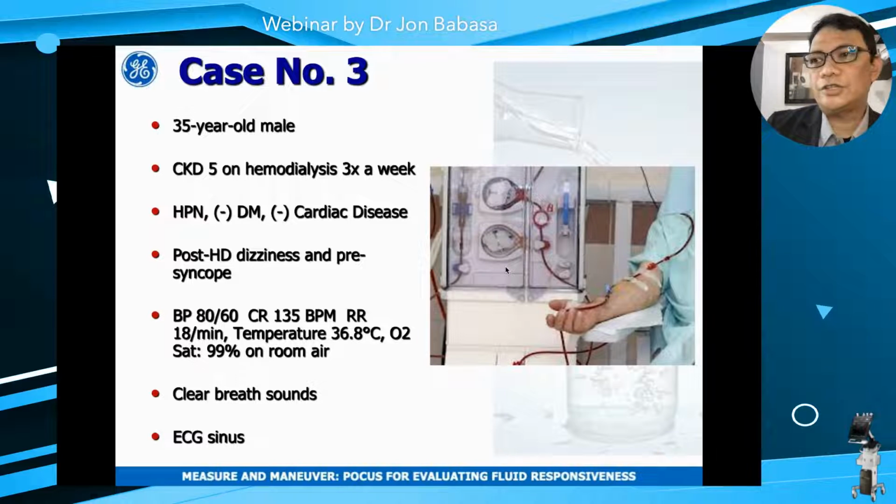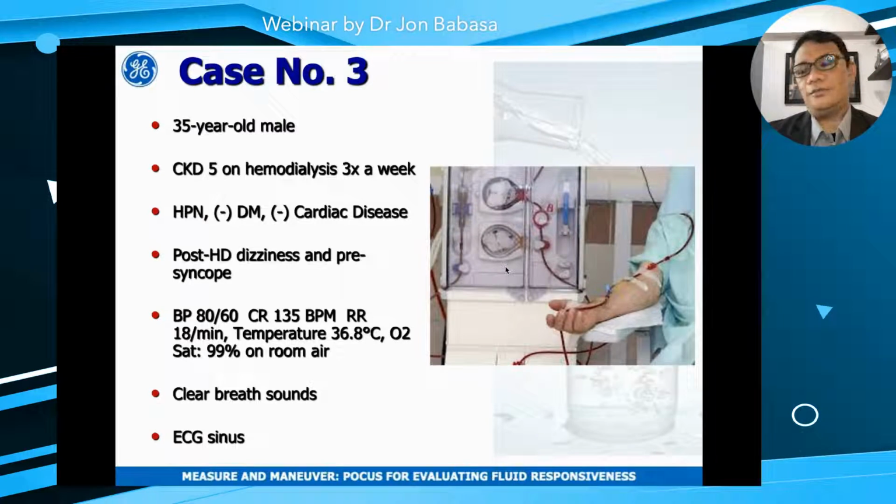Now, for case number 3, which is the most interesting case, this happened quite recently, about in June, I think. I was with my resident, Dr. Rose Evangelista. We received a patient who was a 35-year-old male, CKD5 patient on hemodialysis 3 times a week. So he's hypertensive but non-diabetic, has no cardiac disease. So the cause of the CKD must be more of a hypertensive nephrosclerosis.